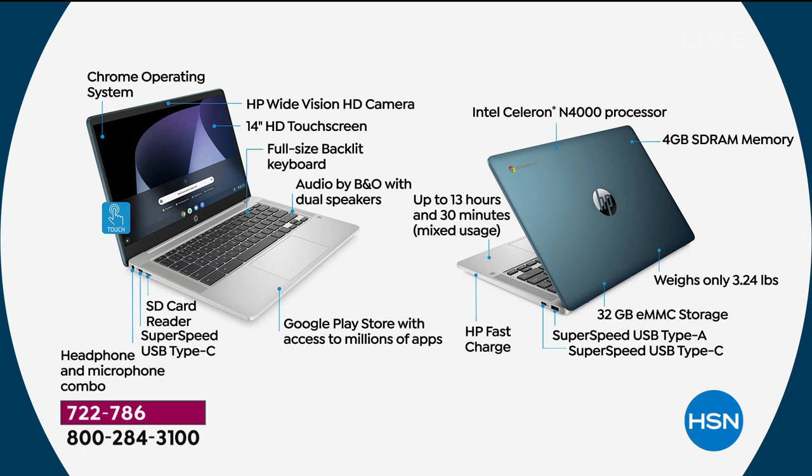If you're thinking, and I know thousands and thousands of you are watching right now thinking, can I do Microsoft Word? Can I do Microsoft Excel? Can I do PowerPoint? You can do the whole Microsoft Office suite on this, no problem. A lot of you are also wondering, can I expand the memory? Yes. There's a micro SD card reader. You can expand it by another 256 gigs. So you have tons of memory on this. There's a headphone and microphone jack combo. But remember, this has Bluetooth and Wi-Fi built in, so you can use wireless headphones as well.